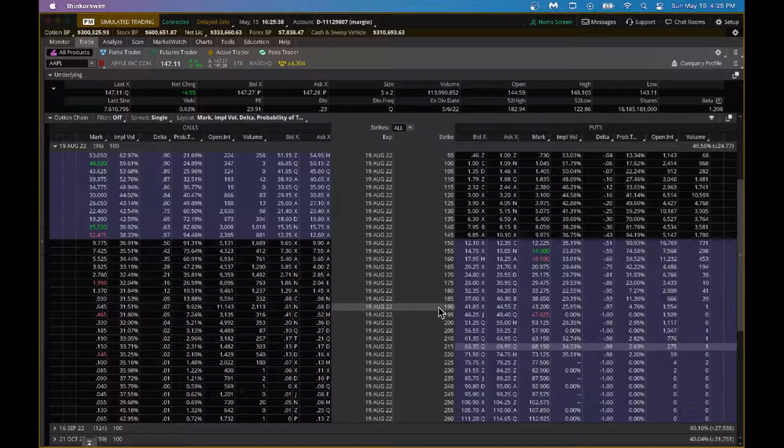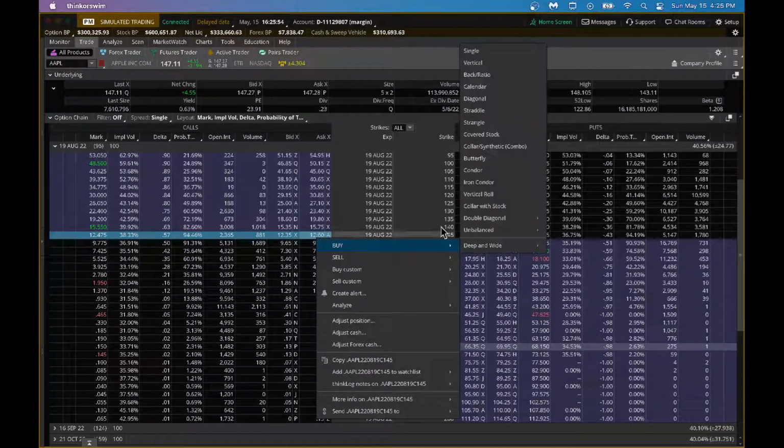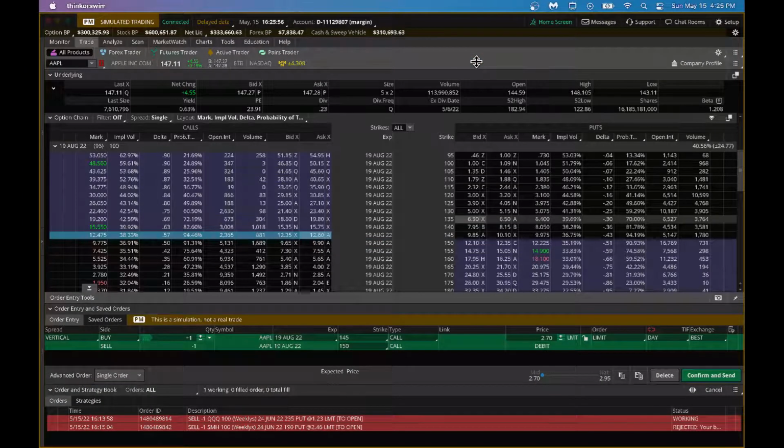I could go here around 147. Look, 145 is close, depending on how much money you have. For example, you don't have too much money, you are just starting out. So in that scenario, I would just do a $5 wide spread. For example, I do this here, buy a $5 wide vertical here. So instead of buying Apple by paying so much money, $147 per share, with a smaller amount of money, you could control 100 Apple shares. Look, what we're doing here is we are buying an Apple 145 call and we are selling an Apple 150 call. It's just a $5 wide spread here.